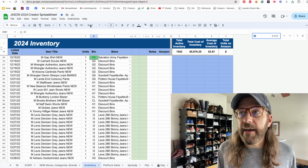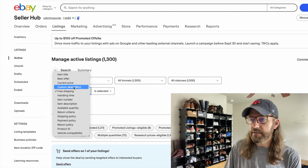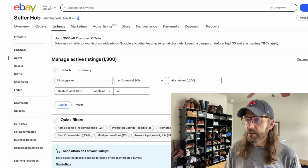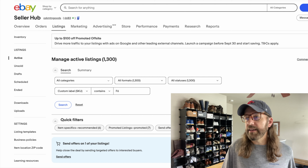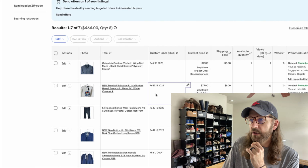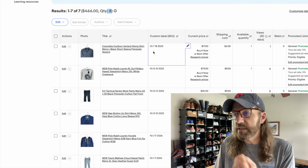And then once I've done that, I go to eBay. So I'm going to do a search based on custom label. I'm going to do contains. So it's going to search all my listings in the custom label, the SKU field, and it's going to search for items that contain F6. And then when I scroll down, you'll notice that I have 7 listings, but I've got 8 total units because one of those is multi-quantity.